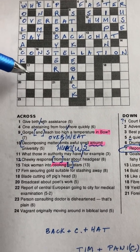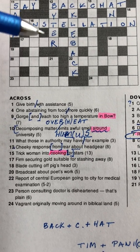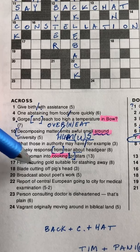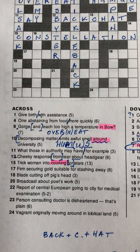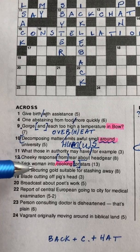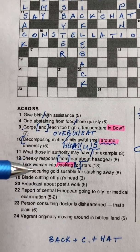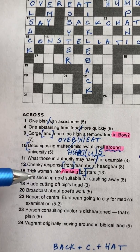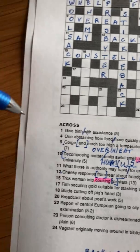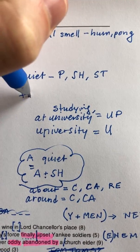Let's try 17 across. Firm, securing gold, suitable for stashing away. Now, I see firm, securing. The word securing very often would mean taking something inside it. So taking a word meaning firm and putting something inside it. Now, I can tell you a lot of things that could be firm. I'm just going to write some of these down, maybe up here.